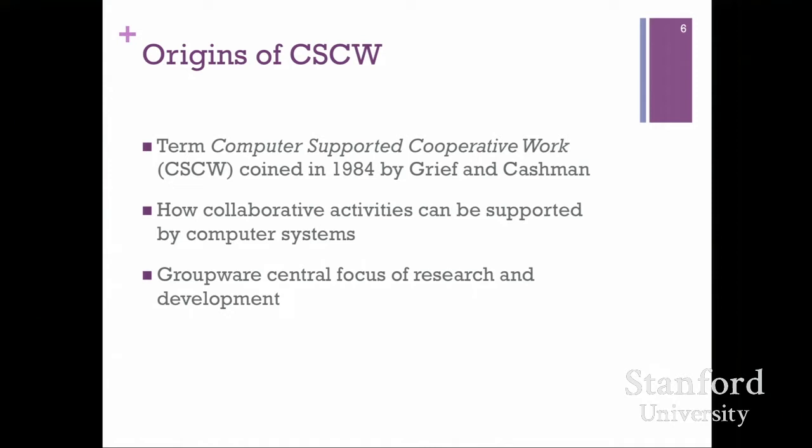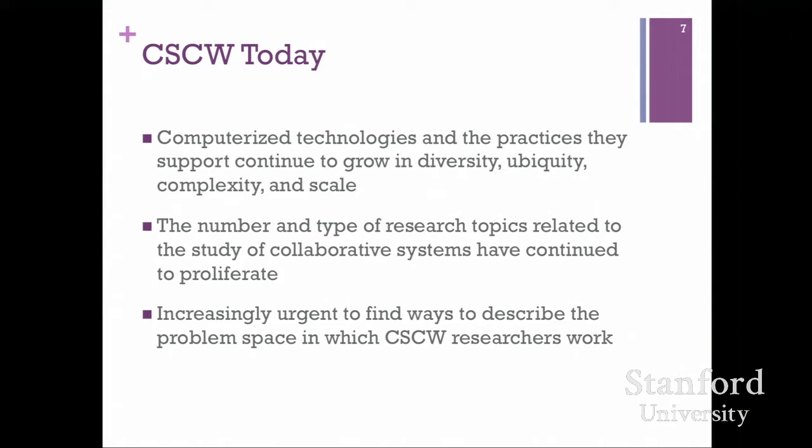Now historically, groupware, which is software to support small groups, has been the focus of CSCW. Textbooks in the mid-90s would say that groupware was the practice of the research of CSCW. But CSCW, like any technologically oriented field, has been going through a great deal of change. So computerized technologies and the practices they support continue to grow in diversity, ubiquity, complexity, and scale. We all know that. Many of us in the room are working on that today. And the number and type of research topics have similarly continued to proliferate.